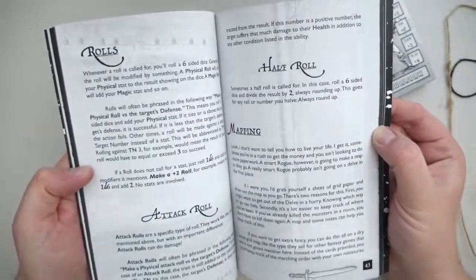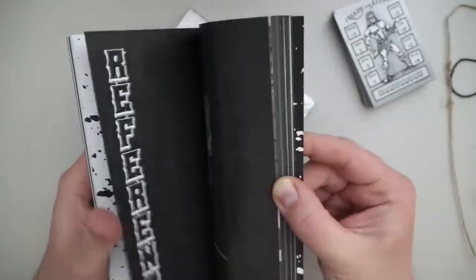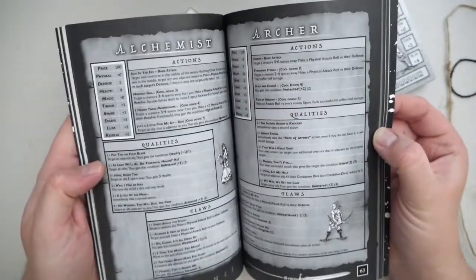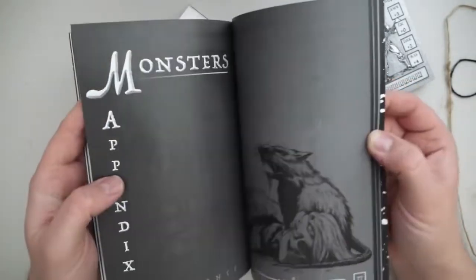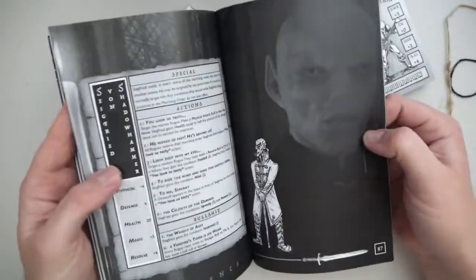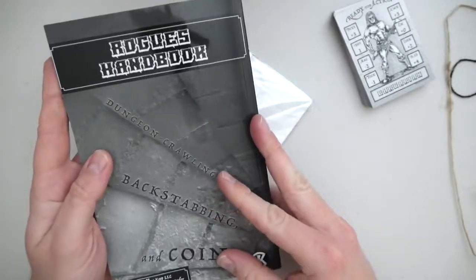Just to give you an example of kind of how it's laid out. It's pretty simple to read. You've got these giant pages in between to kind of help you reference where you're going. Your characters there. The cards are kind of your quick action, looks like relating to a lot of those. Monster appendix. So it definitely helps make it easy to find what you're looking for. Some artwork there.